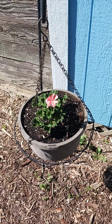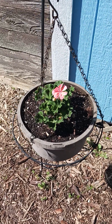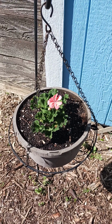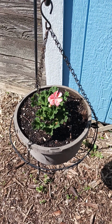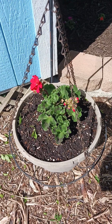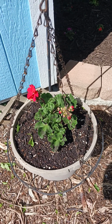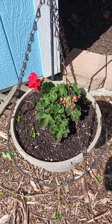Remember the hanging pots that I made? Well, there's one with the pink geranium in it. It's looking well. And here's the other one. Got the red color on it. So I'm hoping that those are going to do well and look pretty for me this summer.